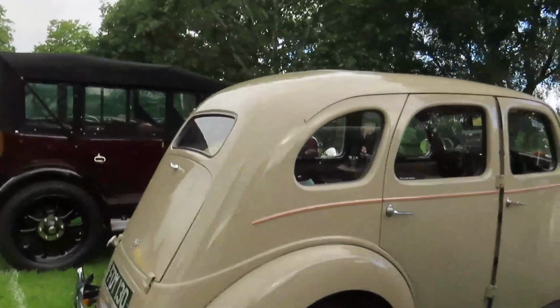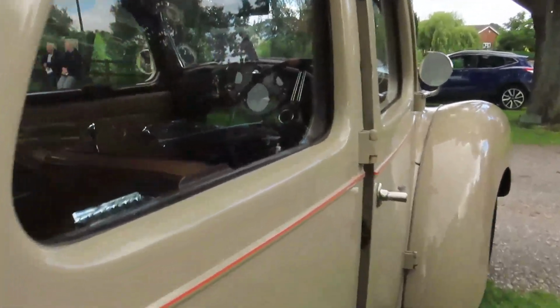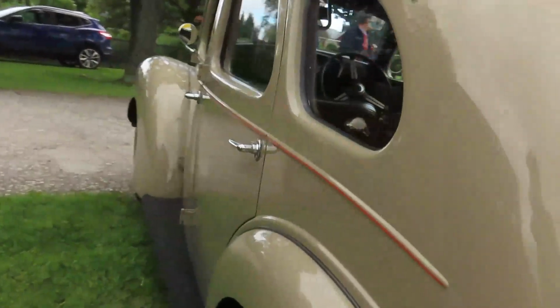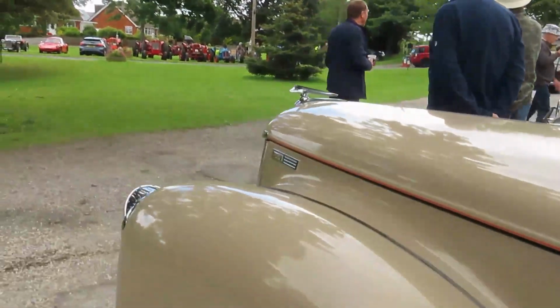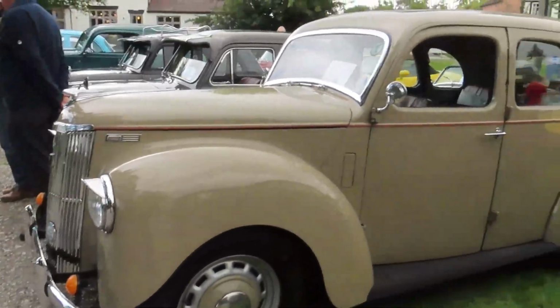A couple of little Frog Eye Sprites, Mark 1s, and an E493A Ford Prefect here. We used to have the E93A, but this is the evolution with the headlamps in the wings. Slightly later. What a lovely car this is. Anglia would have fitted in well with these, but we're in the truck at the back. Here's the front of the Prefect. Seen this car a few times before.